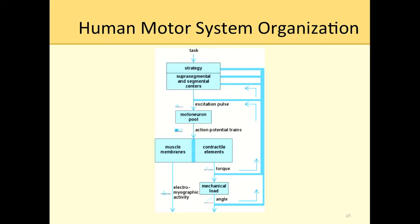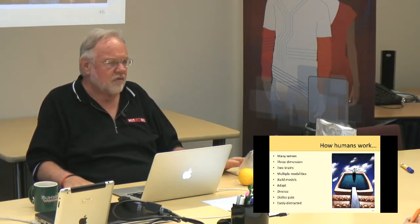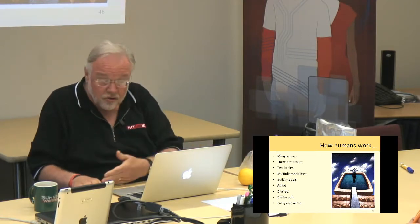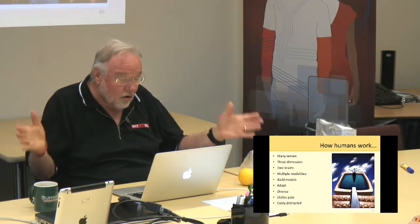So if we want to summarize how humans work, we have to say, yeah, we have many senses, we're really three-dimensional, we have these two brains, two eyes, this kind of thing. We have all these multiple modalities, which means that we see and hear and touch and taste and all this, and that confluence helps us build these models. We also are amazingly plastic. The human nervous system is plastic. We learn something doing it one way, we can usually learn to do it another way. We have all this amazing diversity, like we're not all the same.